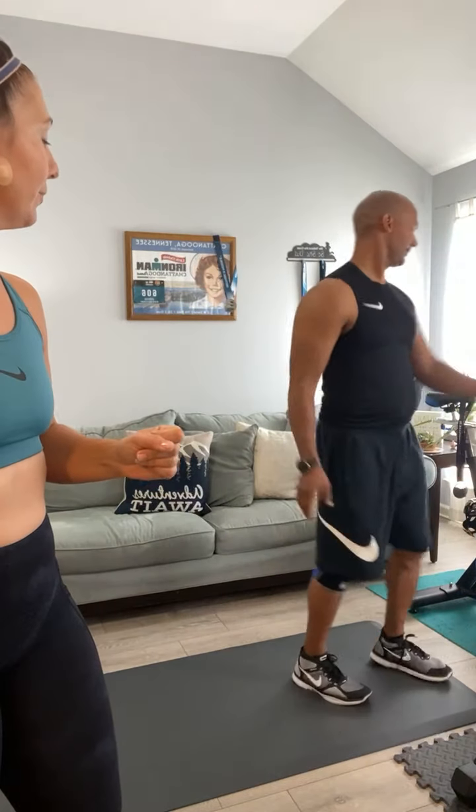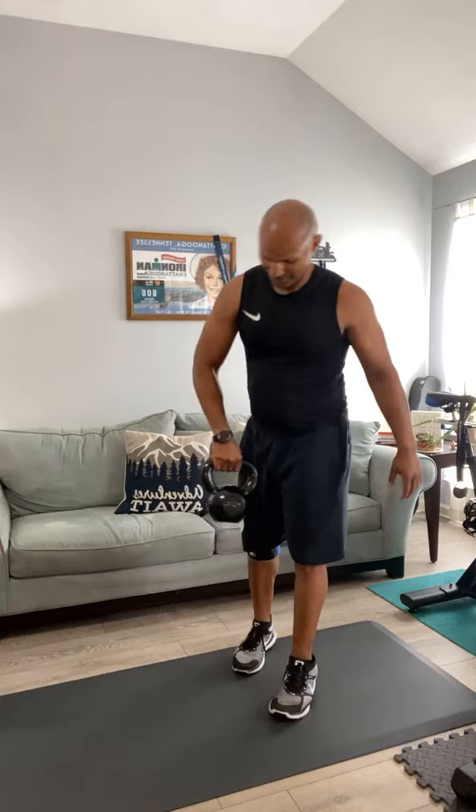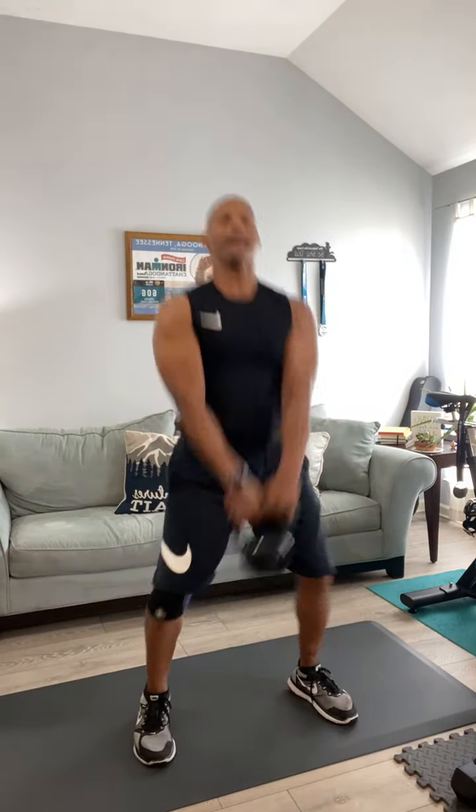All right, switch to kettlebell swings. Kettlebell swings. You got this. Keep it going, Melissa. That's it, Chantel. 3, 2, 1. Kettlebell swings. At this point, you guys, you should be sweating. And use your hips. Good. Pop. Good. Squeeze.